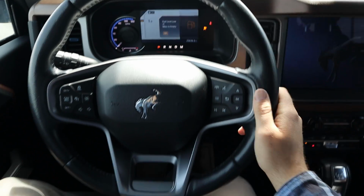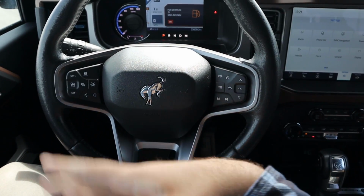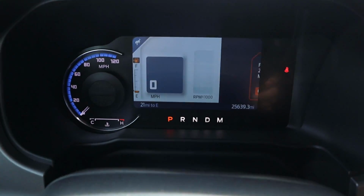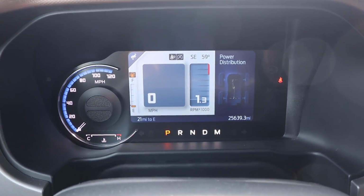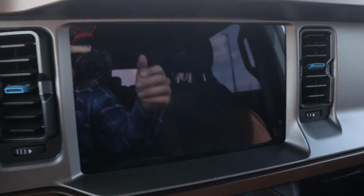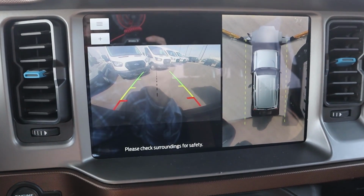It's pretty cool. So this is kind of more of a traditional steering wheel, if that makes sense. So you've got practical controls here, cruise control, all of that. And then you've got the Bronco gauge cluster. So this has an actual gauge cluster, whereas with the Grenadier, again, everything's in the center. And then you guys can see the camera. This one has the 360, which is always a nice system.